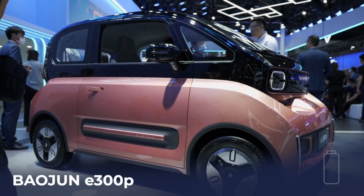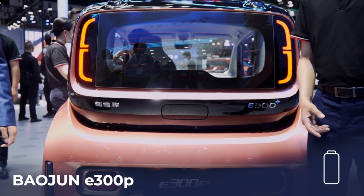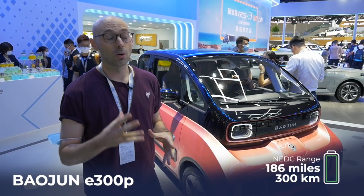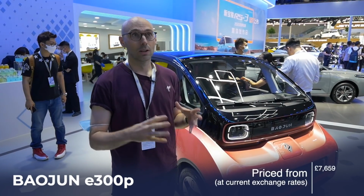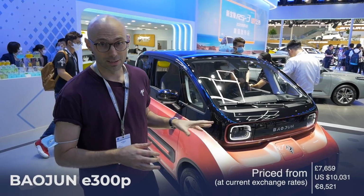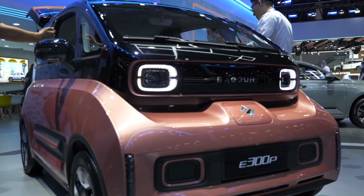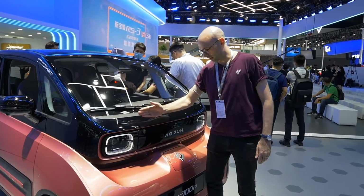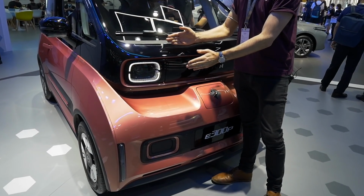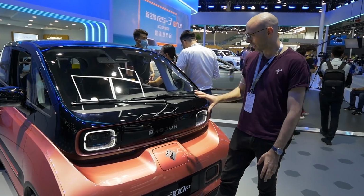This is a micro electric car. It comes with a 40 kilowatt hour battery. It comes with about 300 kilometers of NEDC range and is available for 70,000 RMB, or more or less 9,000 to 10,000 pounds. Now, this is a really unique design and I absolutely love it and I cannot wait to drive this. As you can see, the windscreen starts here and the bonnet starts here. That's your bonnet. There's no bonnet. That's very different. It's completely unique, this design.